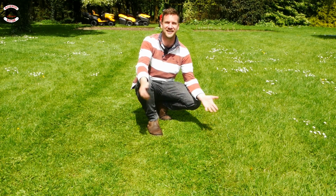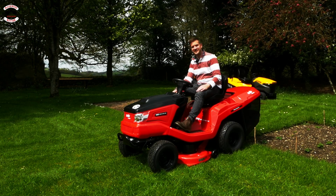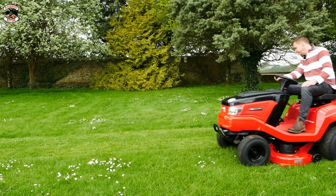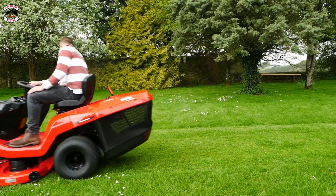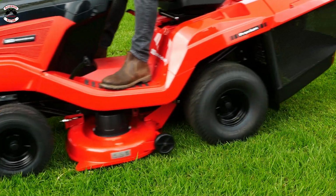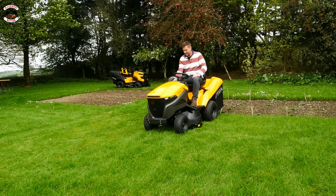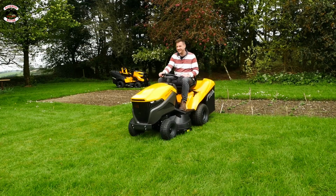So Stihl is taking 3 inches of grass down to 1.5 inches. Well happy. Time for the Alco. Let's do it. You definitely see the width of cut difference with the Alco. Cracking job. Stiga time. Up with the deck going. And we're off.